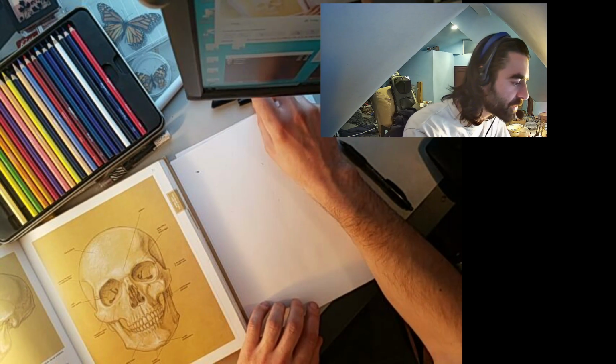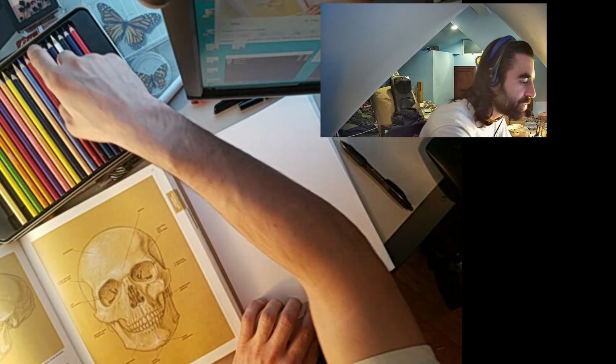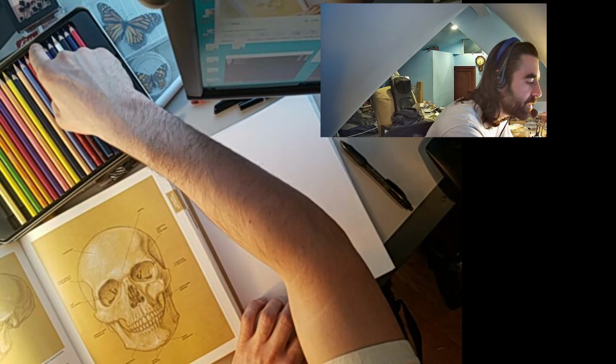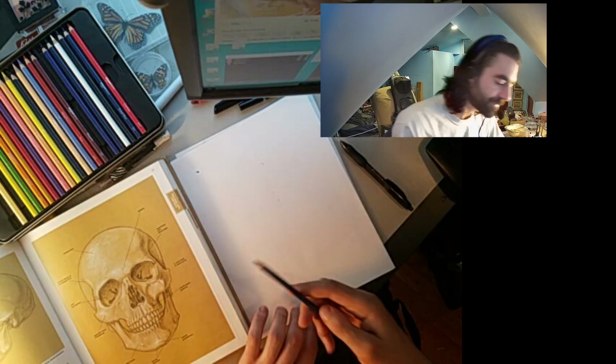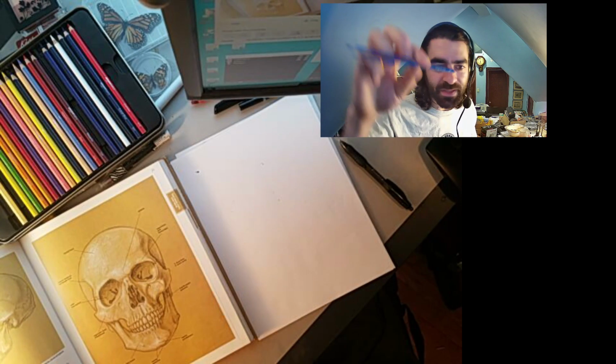Also, what color should we use? I think we should use blue. Didn't we do blue last time? Oh well. This time we're using Kingfisher blue colored pencil.